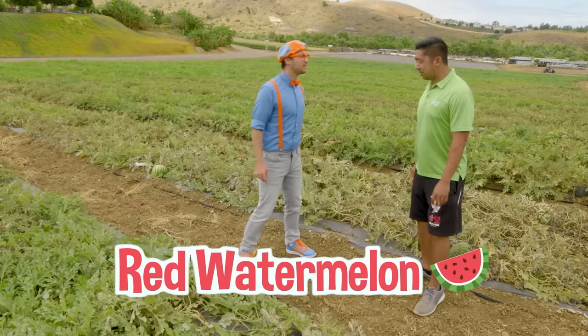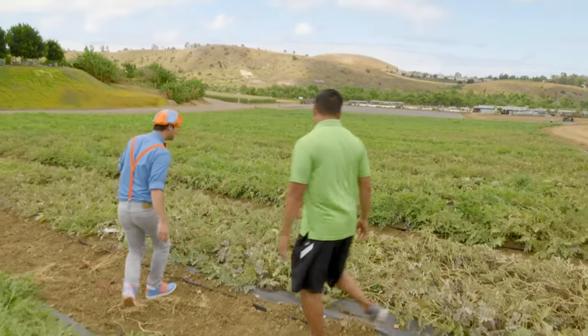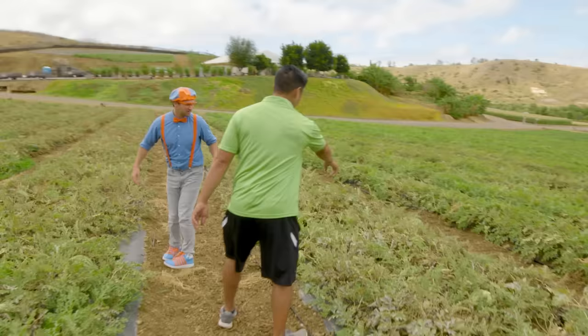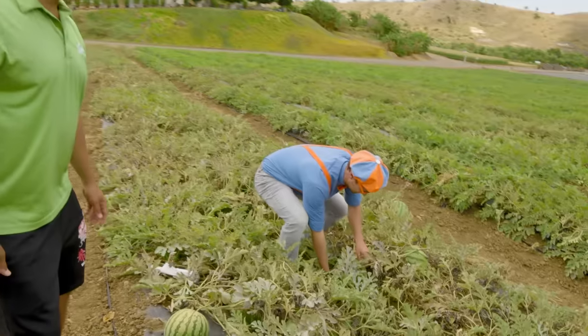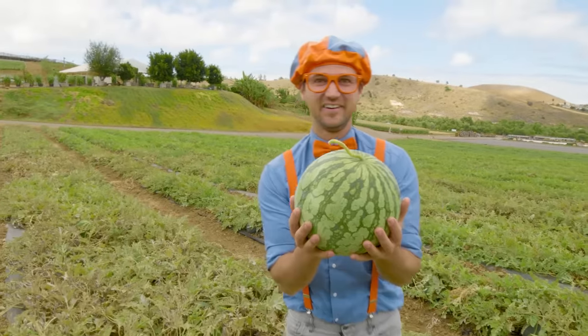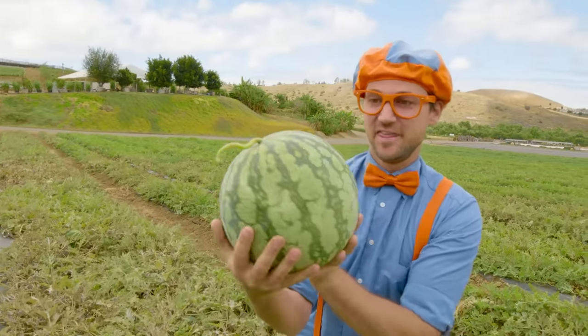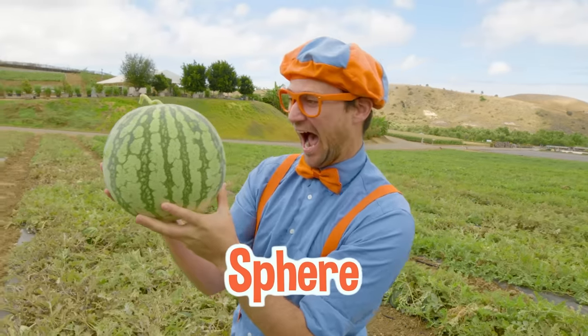Wow, can we pick a couple? Yeah, let's find some to pick. Okay. So, how about this yellow one right here? Okay. Right in the middle. This one? Yeah. Okay, how do you do it? Just go in, comes right off. When it's ready, it comes right off. Wow, look at it. This watermelon is a circle or a sphere.